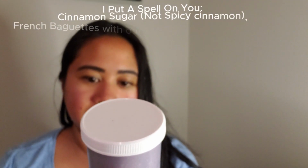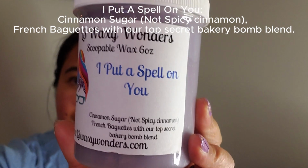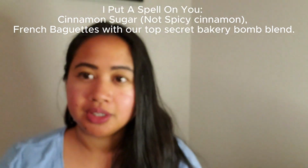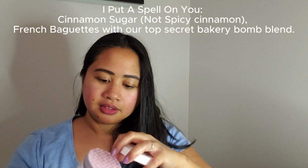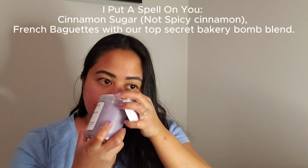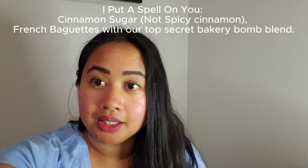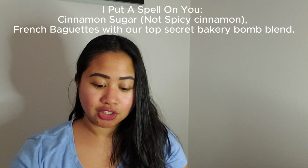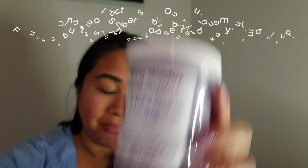I Put a Spell on You. Okay, this is cinnamon sugar, not spicy cinnamon, French baguettes with our top secret bakery bomb blend. I can't wait to try this. This is my first time sniffing this. This is good. Getting like a very, very yummy cinnamon sugar scent. This is super good. I am glad to try that. Delicious. So yummy.